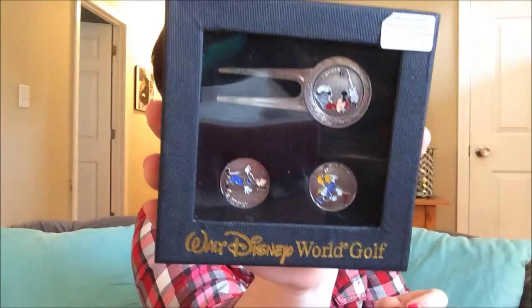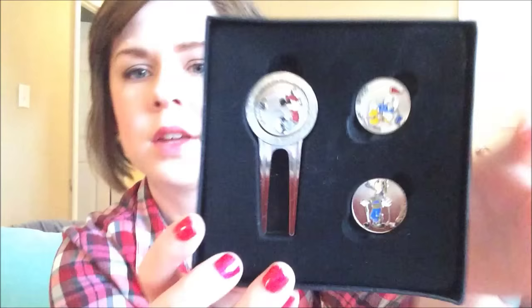A couple more things. If you have golf lovers in your family, we've got this set of ball markers. So it has Mickey Mouse playing golf, and then it has Donald Duck and Goofy that are interchangeable. These are magnetic. They come out and then those two fit in, so you could have different ones if you wanted them. I guess that's how that works. I don't play golf. I don't really know what these are for. And this was $19.95. This makes a really nice gift for someone who doesn't want a Mickey Mouse t-shirt or something.